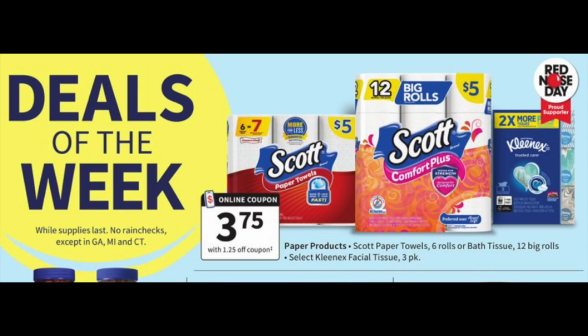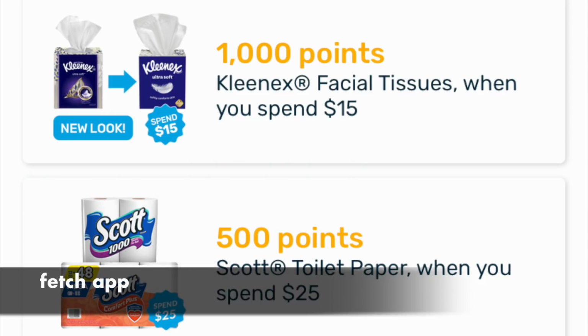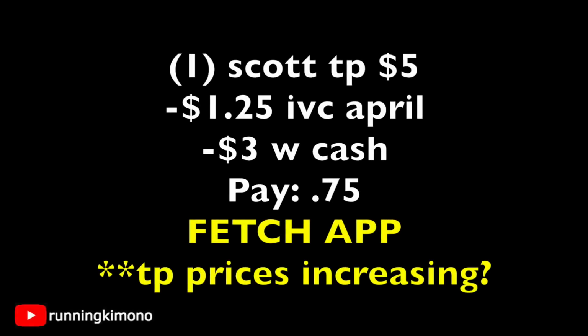Okay, another part of the deal of the week is with the Scott's toilet paper, paper towel, or the Kleenex, all part of Kimberly-Clark. So these guys are $5 a piece, and there's $1.75 IVC. Over on the Fetch Rewards app, there's new little rebates for these products as it's part of their catalog, so photograph your receipt to that app for extra points. So looking at this, I would grab 1 Scott's toilet paper for $5, subtracting that $1.25 IVC. I would throw in $3 of Walgreens cash and pay 75 cents. Photograph your receipt to the Fetch Rewards app. You will get some points for that.